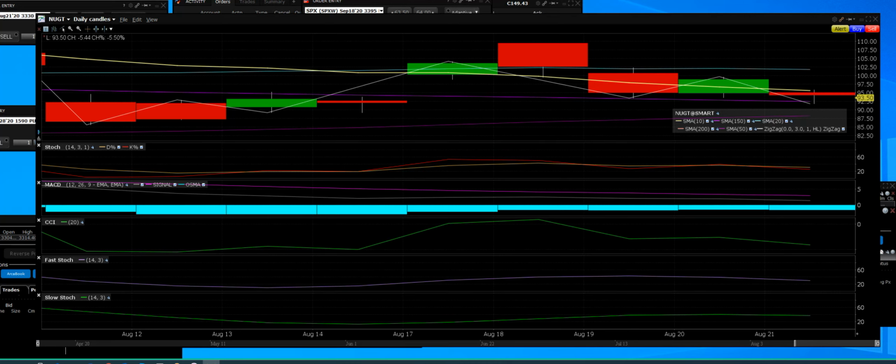8/22/2020. Gold bugs. NUGT Gold ETF. Yeah, always has a great move. $7.13. The high was 95.89, and the low was 91.81 on Friday, and we close out at 93.50 on 3.59 million shares, down 5.44, 5.50%.